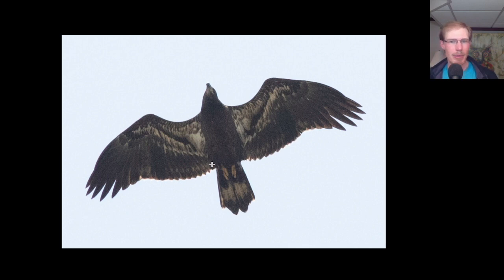And if you've seen some of my recent videos, you know the other juveniles we've been seeing, they're very faded underneath by now, and a lot of them are starting to molt some of the inner primary feathers. This bird just looks perfectly clean, like it just came out of the nest, and that's how we know that it's a southern juvenile.